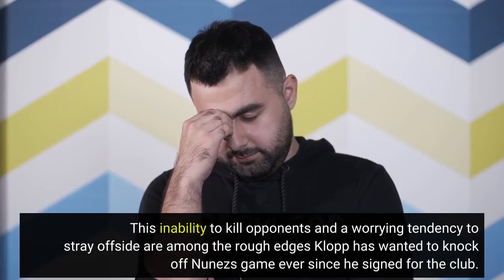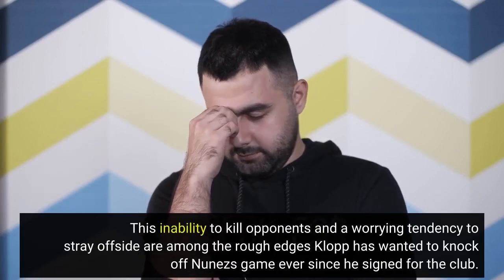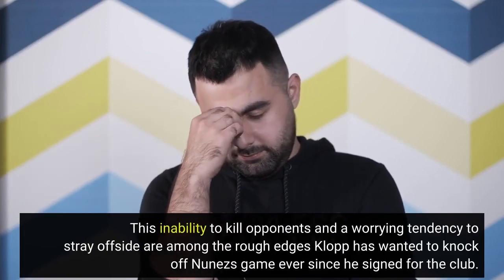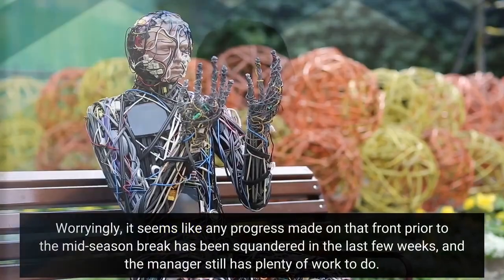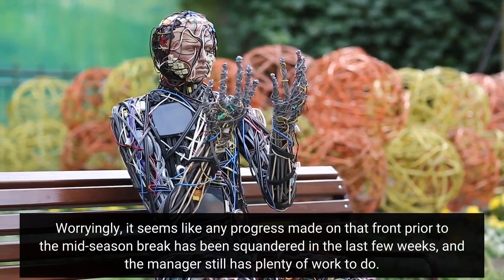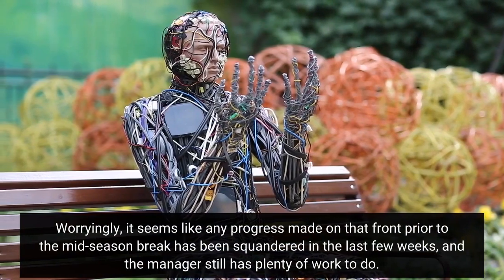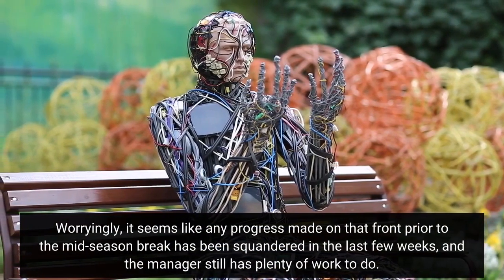This inability to kill opponents and a worrying tendency to stray offside are among the rough edges Klopp has wanted to knock off Nunez's game ever since he signed for the club. Worryingly, it seems like any progress made on that front prior to the mid-season break has been squandered in the last few weeks, and the manager still has plenty of work to do.